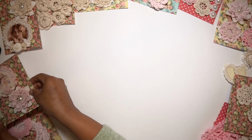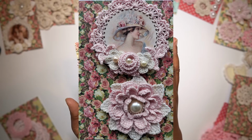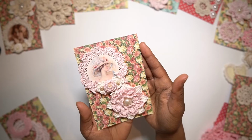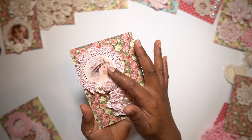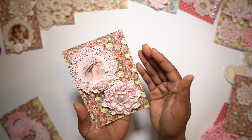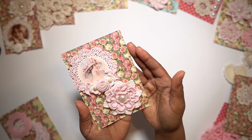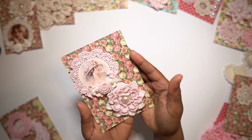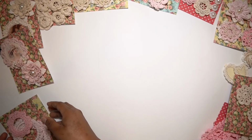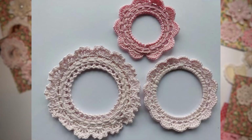She created again another frame with the flower kit and then an image. And of course you can add your own images. If you contact her and say you want a particular image, she can upload that as well and use this in the frame. So that's for that. And then last but not least, the hoops, the different sizes.